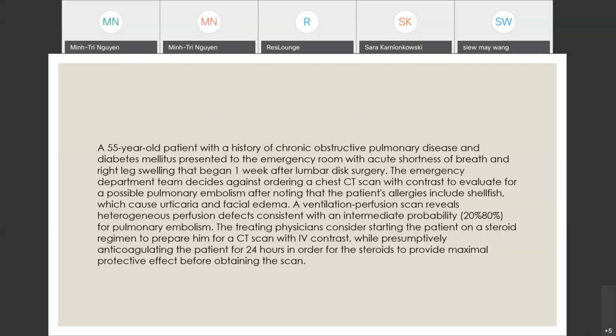VQ scan reveals heterogeneous perfusion defects consistent with an intermediate probability. Treating physicians consider starting the patient on a steroid regimen to prepare him for a CT scan with contrast, while presumptively anticoagulating the patient for 24 hours in order for the steroids to provide maximal protection against the contrast.